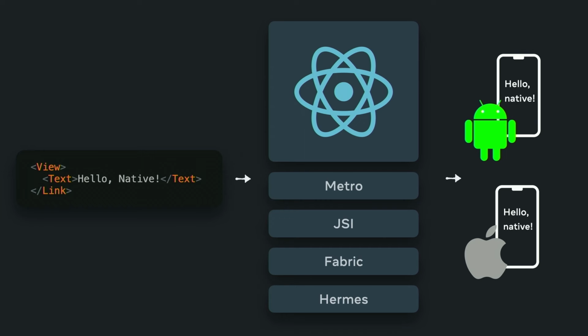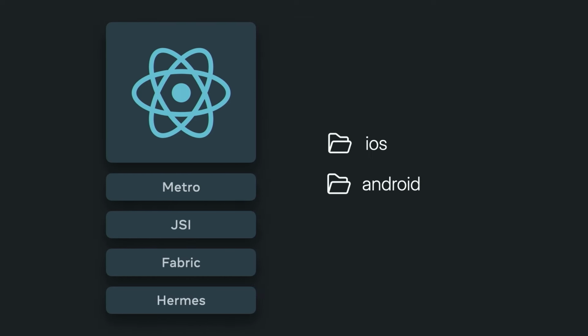Who here hasn't heard someone complain about the React Native upgrade experience? I mean, it's basically a running joke in the community at this point, and for a good reason. Recall that React Native includes all these wonderful tools that make React code work for iOS and Android. Well, all this code lives inside the iOS and Android folders. And I think you might already see the problem here.